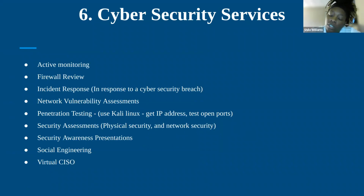Cybersecurity services. We also offer a ton of cybersecurity services to our clients as well. My top favorite is the firewall. That's when our team will come in and do a full assessment of your firewall. We will look for security issues as well as make sure all your firewalls are up to date.